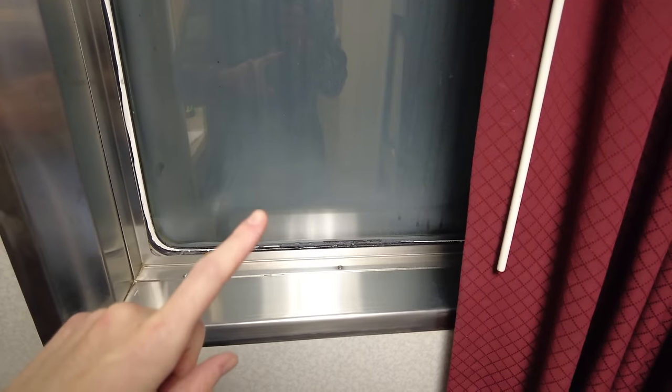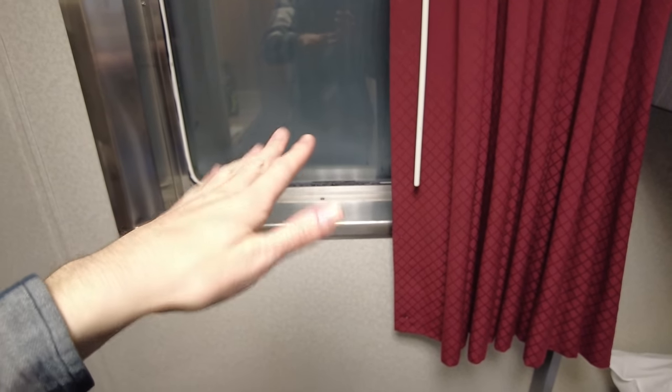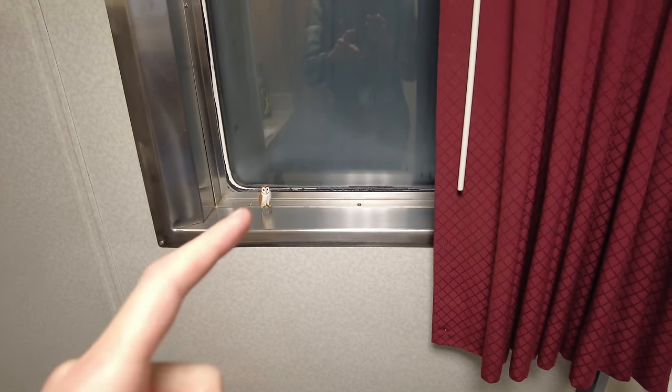Can't see much of anything out the window now. I don't feel any bumps or movement at all. The train ride to get here was way bumpier. Kind of interesting.